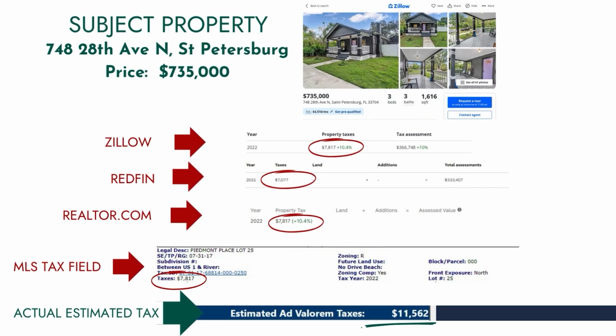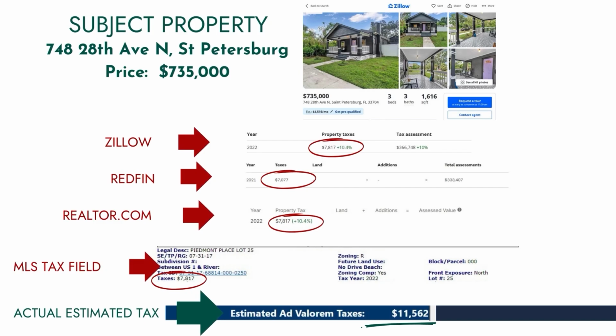But the thing you need to know is that the property tax field is basically based on what the current owner is paying. And if that owner has lived there for more than 3, 4, 5 years, the homestead exemption is going to keep their property tax bill super low compared to what your property tax bill is going to be. Not to mention, if someone has lived in that house for 20 years, it is going to be crazy low.